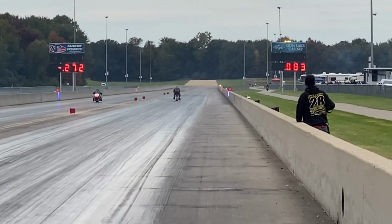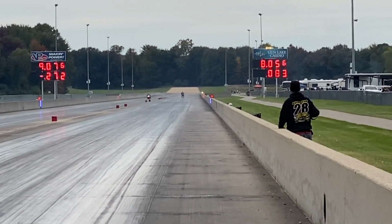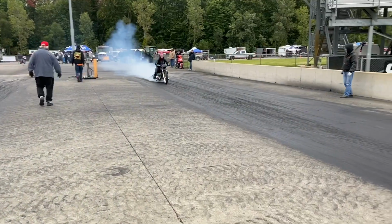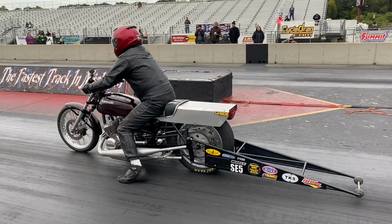That has done well here in the past. He is your 2018 event winner. Top end of the racetrack, 8:05 right lane to a 9:07 for Thad. These things are so awesome. There is nothing like the smell of race fuel and two-stroke oil in that tank. I hope it's coming through on your TV or on your smartphone or on whatever device you're watching on, because this is awesome. Comes Scott Allen.